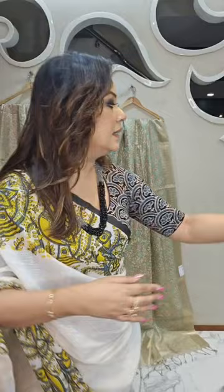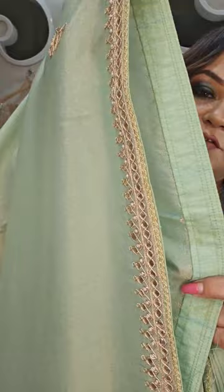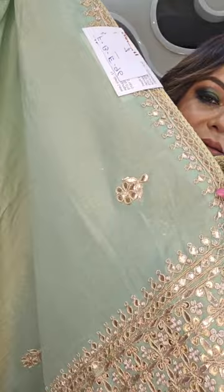tissue sari. Soft, very soft tissue organza. Very soft tissue organza. This is the backside finishing. It's complete with fall. Gota patti border. Color is a jade green color. Number 7, 8990. For summer formal wear.